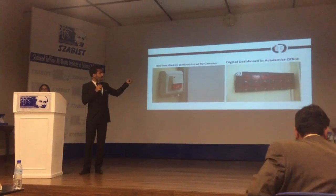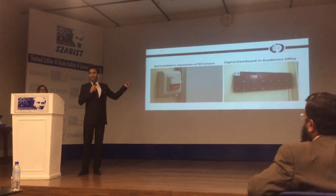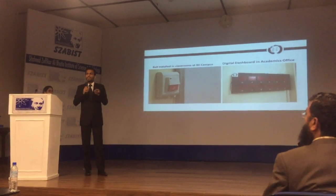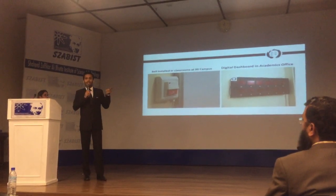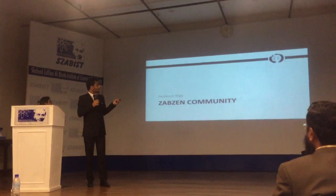Each classroom has a separate reset button. So in case multiple classrooms have a problem at the same time, the academics staff can attend to them one by one, and as they attend to them, they can keep resetting the switches as well.